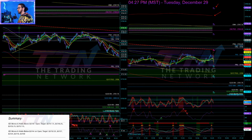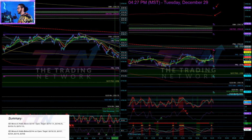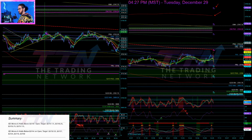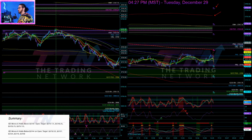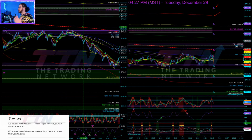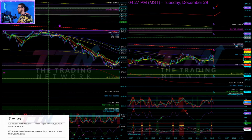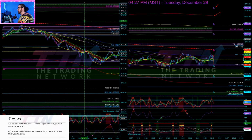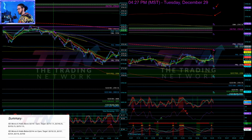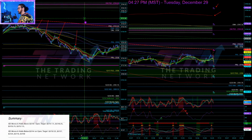Here's a beautiful example. Again, we have fib pivot R1 lining up with this prior range high, prior value high area right here. Once you see this area deemed as resistance, where we cannot break above it, with several tests failing to break above it and then making lower highs, you can then short this level. And if you have our indicator package, you can use the opportunity zone to continue to ride this downtrend, which is essentially just selling the tests of the op zone over and over again until it stops working.